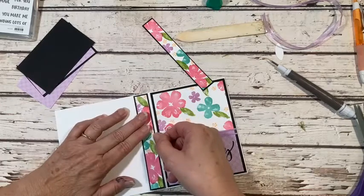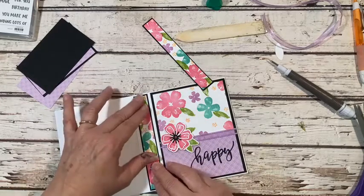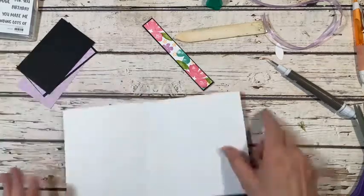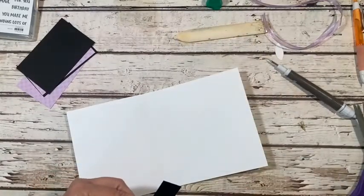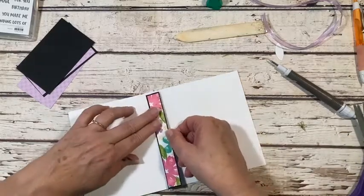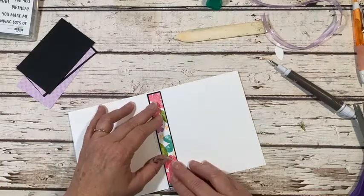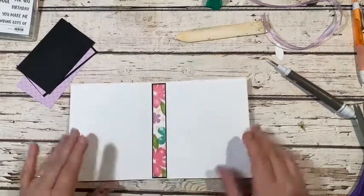And that is going to go right in between those two score lines, just like so. Isn't that pretty? Oh, I just think it's so pretty. I love these colors. And you know what? I really think sometimes that the colors that you choose can really make your cards too, because you can use different colors and the card not look as pretty as other colors might. So, and then that goes on the inside there.